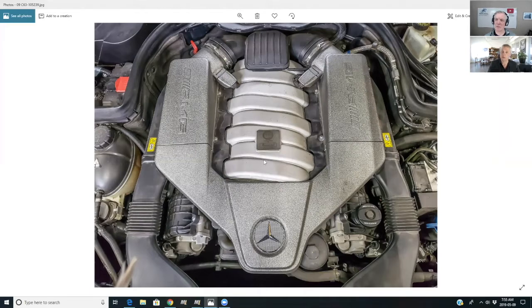This is a V8. It's a 6.2 liter V8. They call it a C63. I guess it's pushing a 6.3 liter, but it's actually classified as a 6.2. The other thing that's neat about AMGs is they all have this tag on the engine here on these V8 engines. It actually says who built the engine.